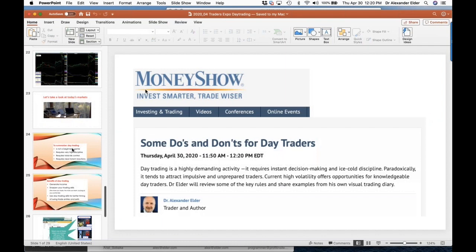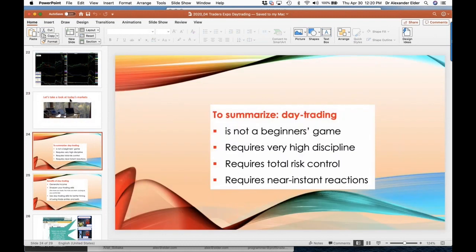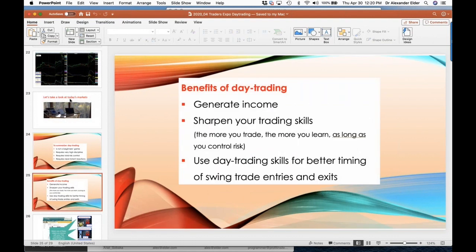So we took a look at these markets. To summarize, day trading: not a beginner's game, requires high level discipline, total risk control, near instant reactions. Benefits of day trading: generate income if you know what you're doing, sharpen your trading skills. The more you trade, the more you learn, as long as you control risk and keep good records. And you can use your day trading skills for better timing of swing trade entries and exits.